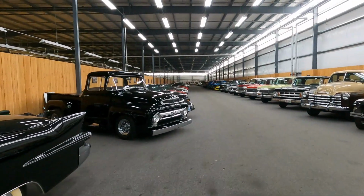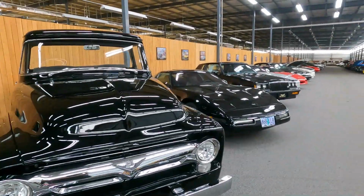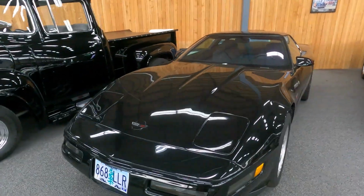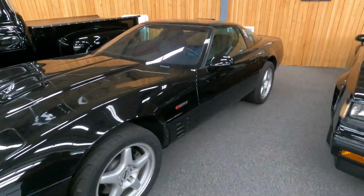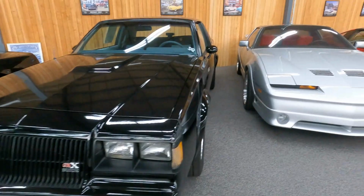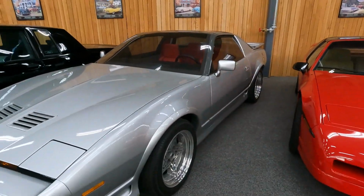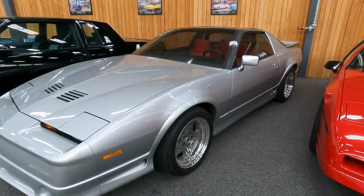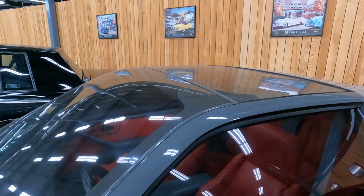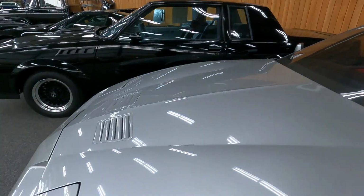Not to be overlooked, back room full of goodies. 55 Ford truck. Oh, the Holy Grail. ZR1. My dream Vette growing up. Buick GNX. Can't remember the exact story on this car. Pontiac Sunturd. I believe it was a pretty rare edition. Gorgeous silver, red interior. Again, I don't remember. Maybe it's the sunroof, I'm sure. All glass roof. I can't remember the exact details of what made this so special, but it definitely is.